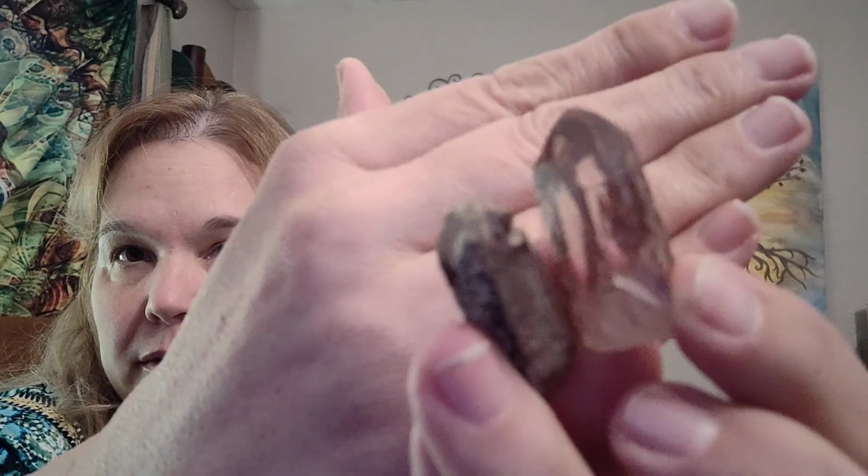But they're just really pretty. I just love the colors. And that's the only new crystal that I have in the past month. Yeah, I haven't been buying stuff. I've been good. Shocker.